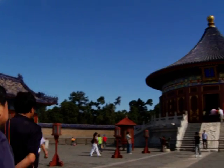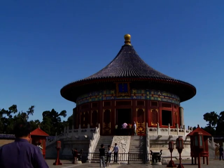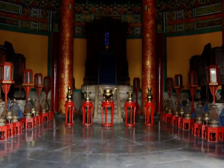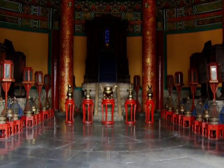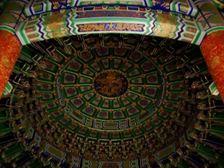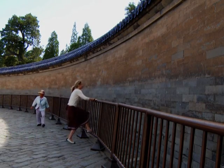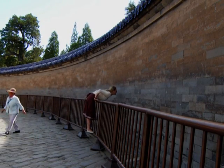The Imperial Vault of Heaven is an octagonal tower which held ceremonial equipment and is where the emperor would change and meditate during the procession. It is surrounded by an echo wall where voices travel round the stone and return to their owner.